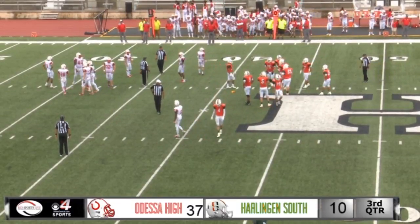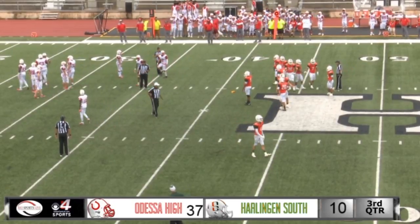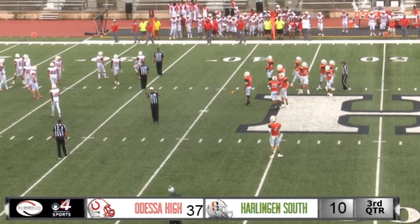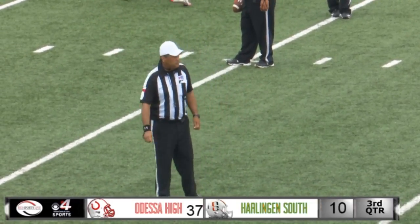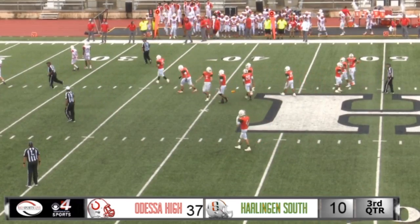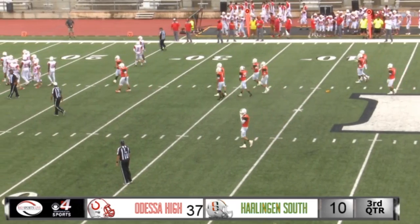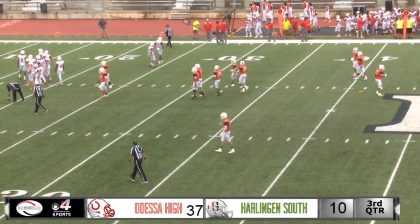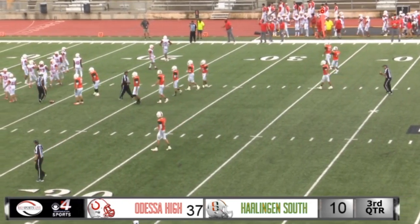But we do have a flag. It looks like it came after the play. Yeah, it's going to be unsportsmanlike, more than likely. I couldn't tell who it was on. I was going to call personal foul on Odessa, and I did see one of the offensive guards here mixed up with one of the safeties. And it will go against Odessa. Personal foul, though, on that one. So that's pretty big. So now they're going to have to work 1st and 25, if I'm not mistaken. So we got a long way to go.